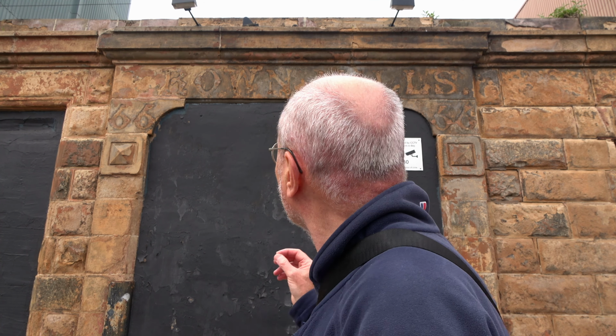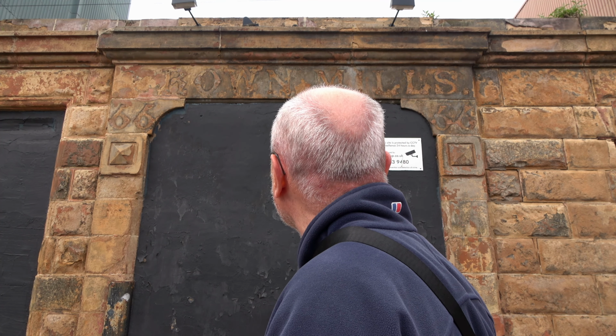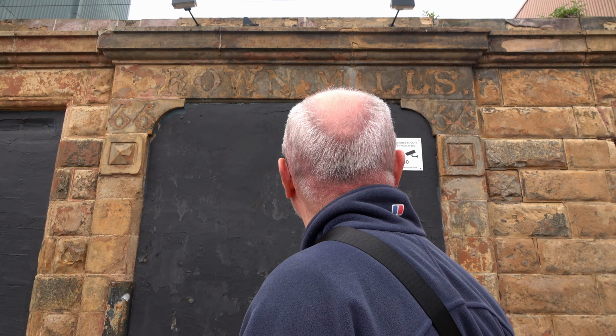You can see the little points on each letter where the metal letters would have been attached to the stone. There's also traces of old paintwork. I just love stuff like this. I had to capture it.